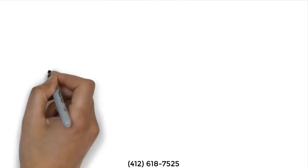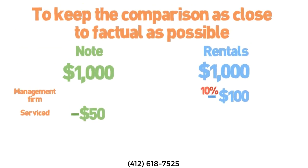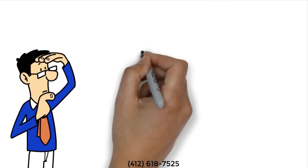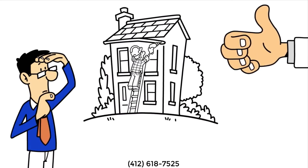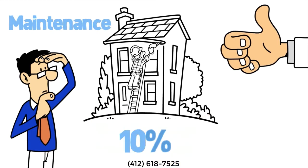Let's look a little further and see what expenses take a chunk out of the monthly payment of these assets. Now, a good rental investor will allow for vacancies of at least $50 a month. And you'll also have to include property taxes of at least another $100. And insurance will be needed with an OK policy at around $50 a month. There's also a maintenance reserve of around $100 a month that you should be setting aside for fixes that will inevitably occur. Here's an insider's tip. Most good investors will keep 10 to 20% of the monthly rent toward maintenance, but we'll stay conservative at 10.